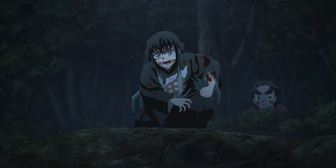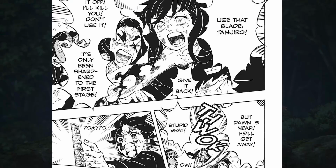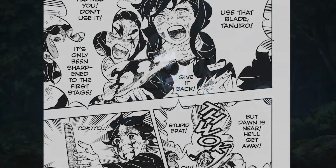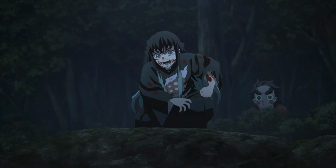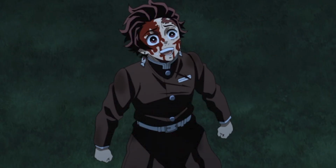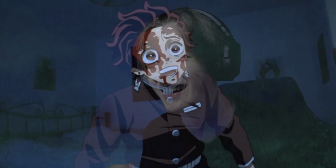And here this sequence with Muichiro saying to Tanjiro, you gotta go, man, and we see Kotetsu and Aganesuka coming in, just being in rage. It's like in the manga. It's a pretty funny sequence here as well, when Tanjiro is just standing like that, looking at Tokito, just smiling for like 20 seconds. I'm like, you gotta go, man, you gotta go.